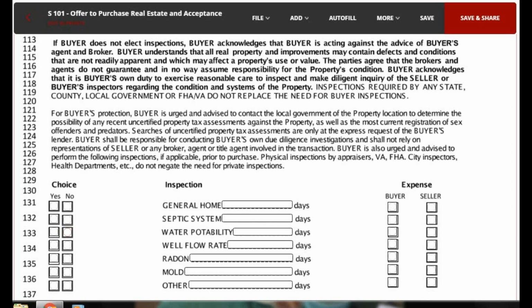And the buyer acknowledges that it's their duty to exercise reasonable care to inspect and make diligent inquiry of the seller and their inspectors regarding the condition and systems of the property. Any inspections required by any state, county, local government, we have several point-of-sale communities in our territory, or FHA/VA do not replace the need for the buyer to have inspections. For those buyers who are doing FHA or VA, it's important they understand those aren't really inspections. It's simply the appraiser pointing out some things they think may be in need of further investigation.